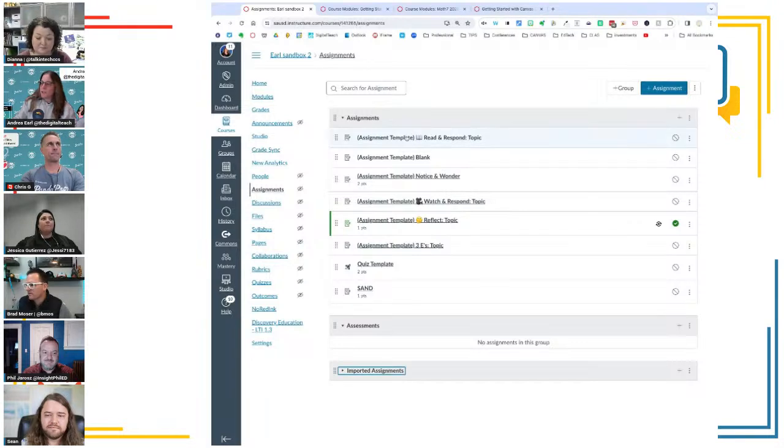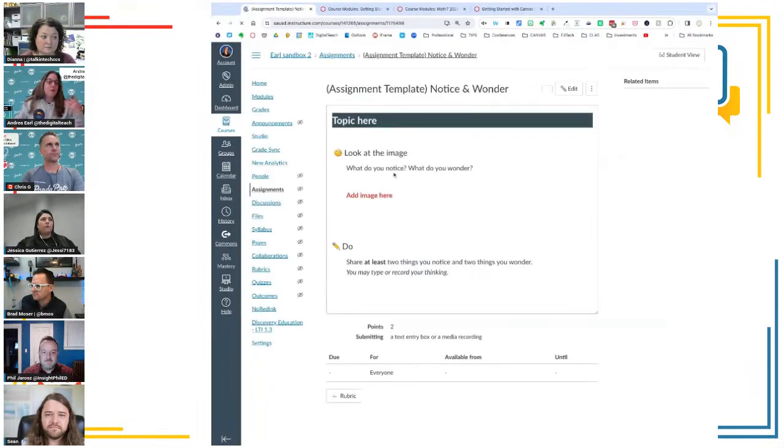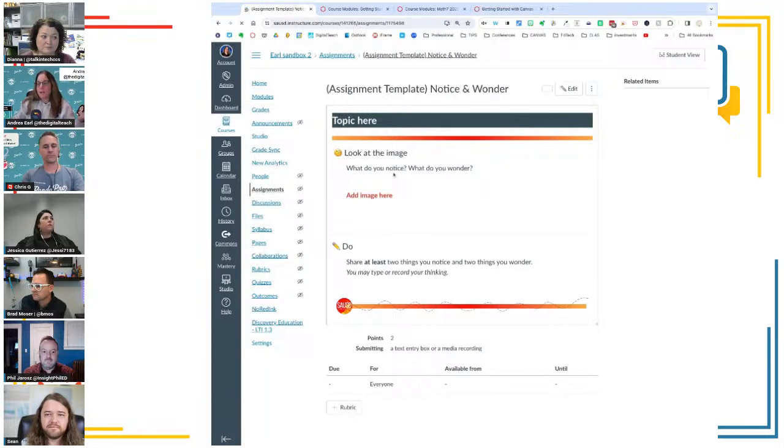For example, we use Notice and Wonder a lot. You give the students a picture, they write down what they notice, what they wonder. By using the simple template, all I've got to do is duplicate it and change out the picture. So my lesson creation is like that. I've included a heading, a little design line, the text, and I even have the submission type already ready to go. Templates are a great way to streamline your workflow.